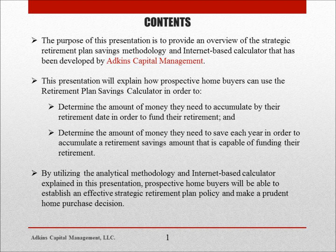This presentation will explain how prospective home buyers can use the Retirement Plan Savings Calculator in order to determine the amount of money they need to accumulate by their retirement date in order to fund their retirement, and to determine the amount of money they need to save each year in order to accumulate a retirement savings amount that is capable of funding their retirement.